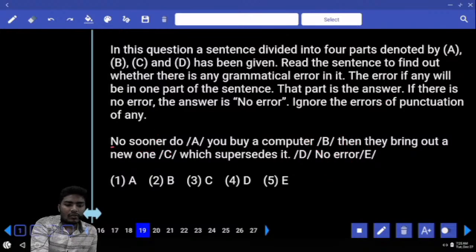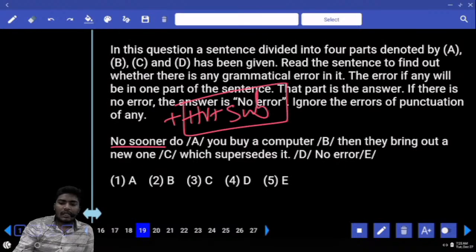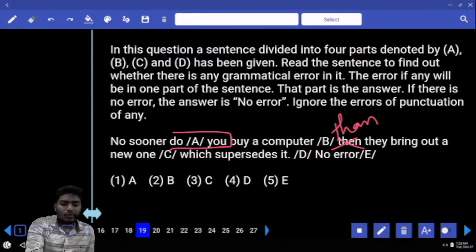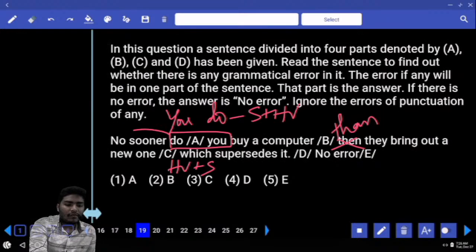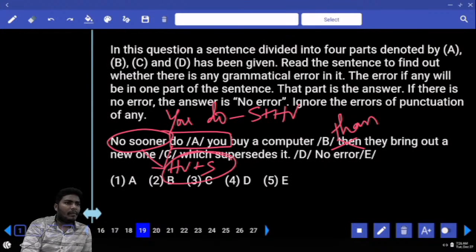Another thing is, whenever you use no sooner, remember you should go with the law of inversion. Law of inversion means helping verb plus subject. The sentence could even be given this way: instead of then, they might give than, and they might change 'do you' into 'you do'. What is the difference? 'You do' is subject plus helping verb. 'Do you' is helping verb plus subject. Whenever you come across no sooner, you have to go with the law of inversion, which is nothing but helping verb plus subject.